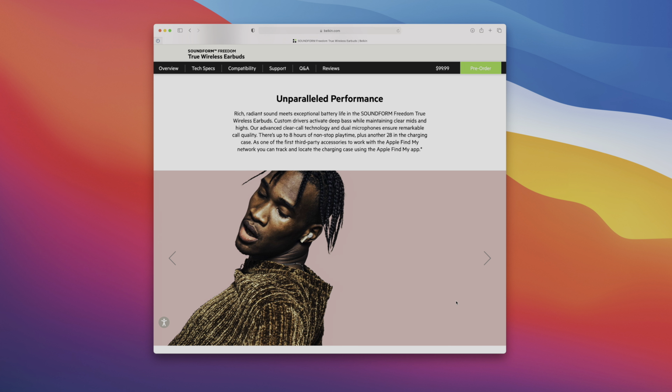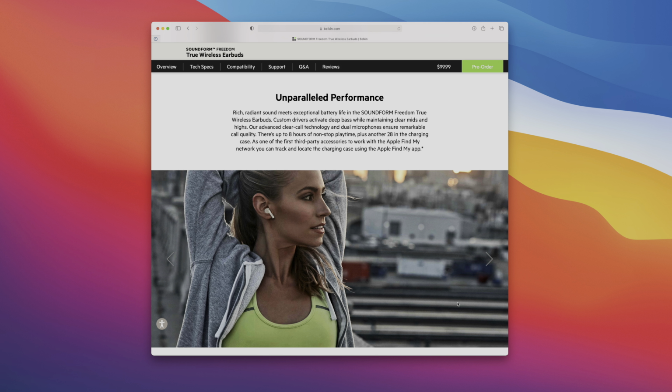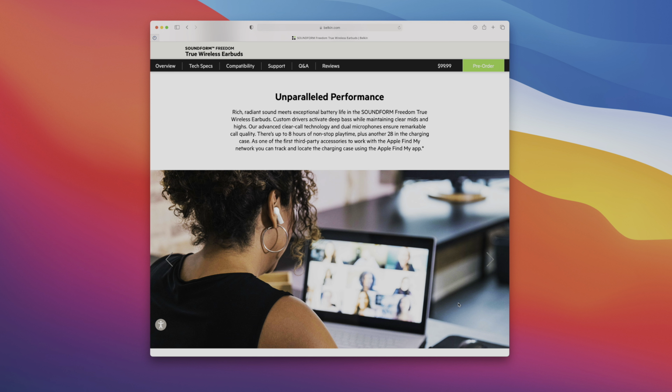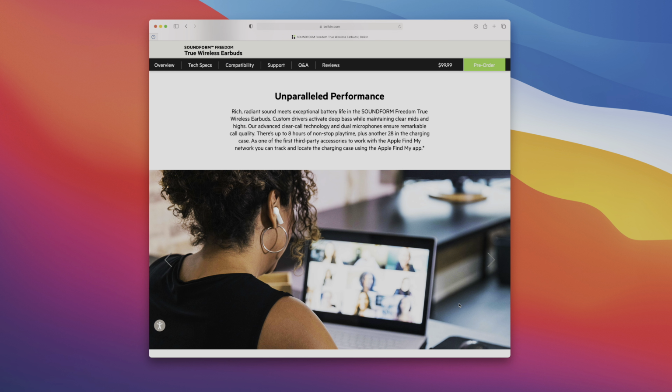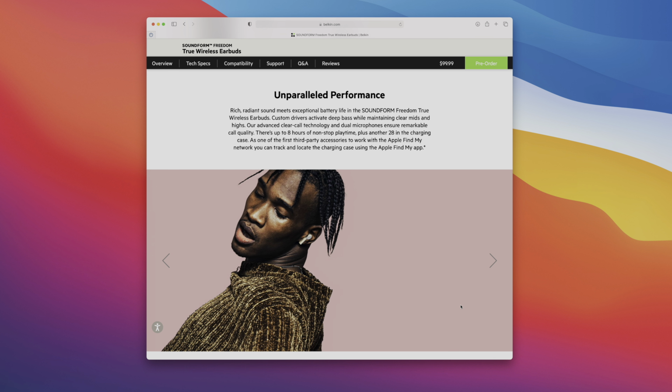But you see the Apple Find My logo there. So completely certified, ready to go. These guys ship in June. So they're not available just yet, but they should be available in a couple of months.